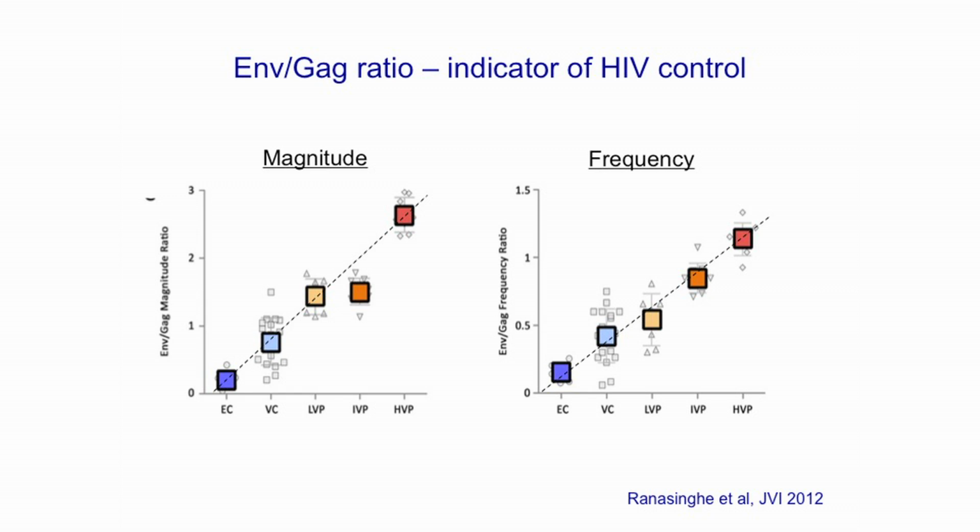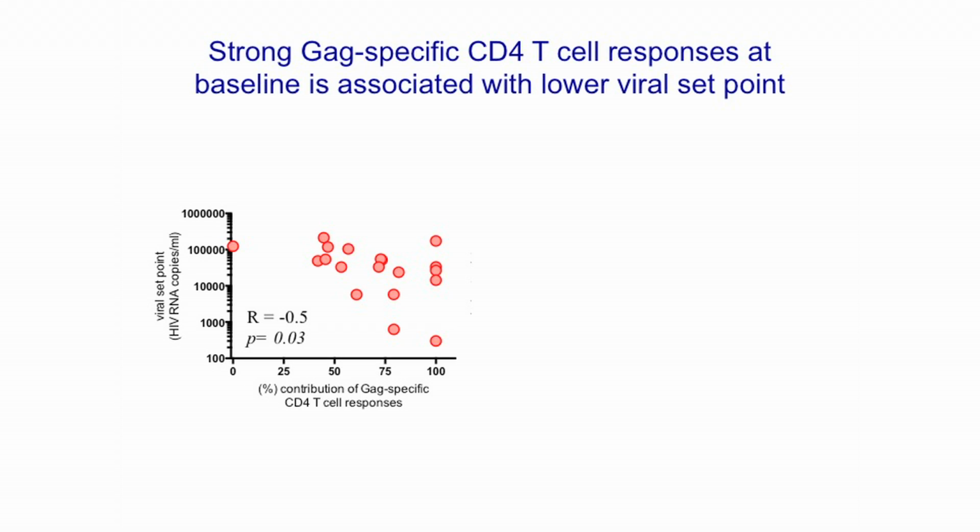So can we see this indication already during the FIBIC-2-3 stage at baseline? And we think we actually can. Here, when we look again at the contribution of the GAG-specific CD4 T-cell responses, we didn't have, of course, so many high numbers because of the loss to follow-up, but we see a significant association between the virus set point in the chronic phase of the infection and the contribution of the HIV-specific CD4 responses towards GAG at baseline in the acute phase of the infection.